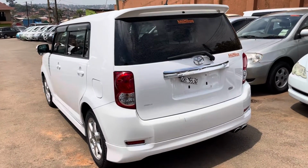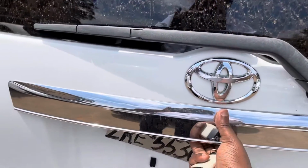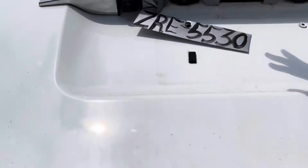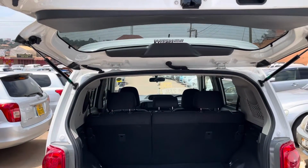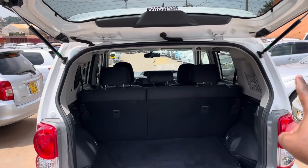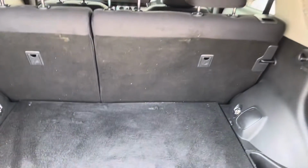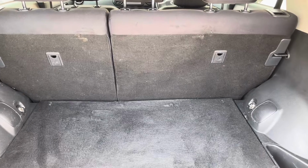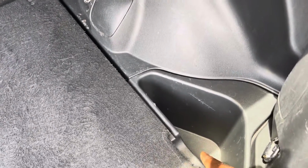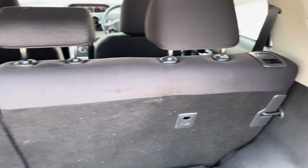So coming to the back, I'll start by opening the tailgate. It is easy to open because it is powered by hydraulic. It has a hydraulic lift system, which makes it very easy to open. You don't have to use a lot of energy. And you can see we have a lot of space in the back. Plenty of space, plenty. Plenty of storage as well, like I said, for you up here.